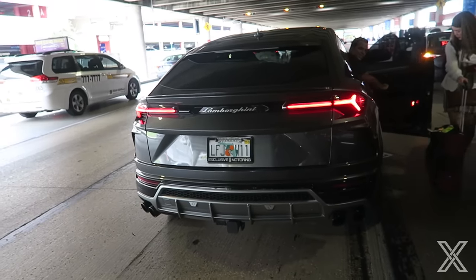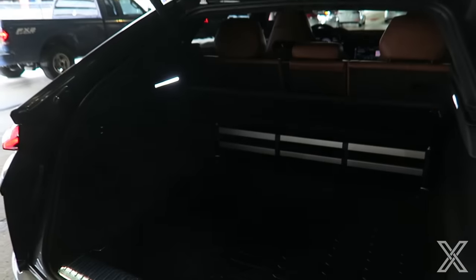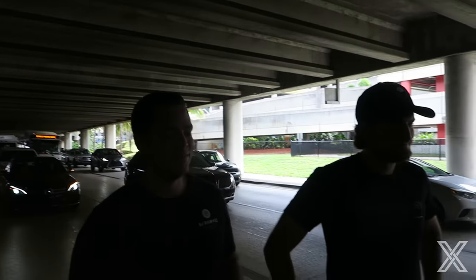So we've got luggage, which is why we're using this, because it'll fit everything. Miami Luxury Cars. We got the Urus. Everything's gonna fit in the back of this, which the Huracan will not store. We got our luggage. We're gonna be filming this and spending the day with the car.